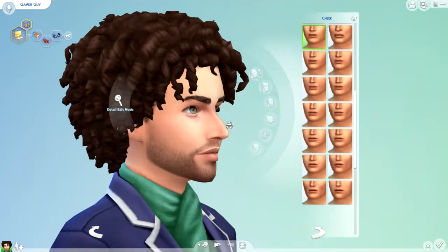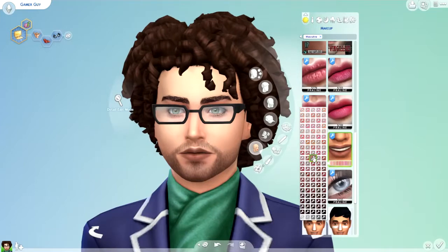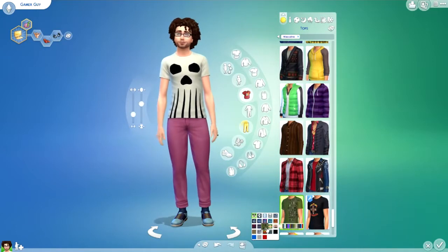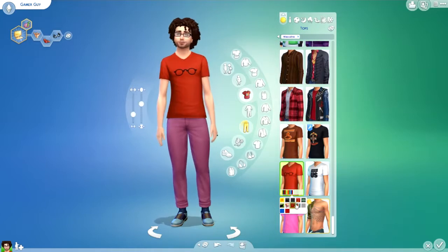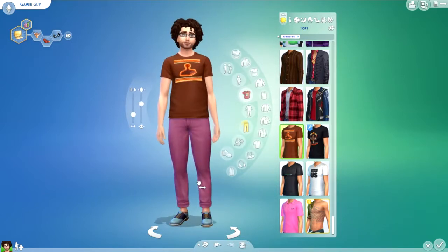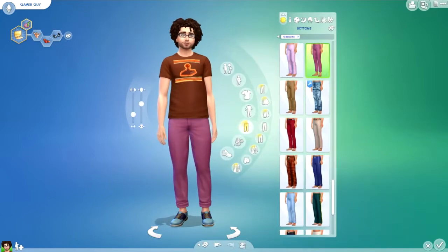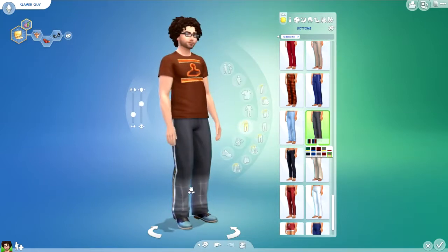I gave him some dark circles under his eyes because he's probably been gaming for quite a few hours straight without any sleep. Gotta have the gaming t-shirt. I feel like this sim kind of ended up looking like Jonah Hill or Seth Rogen.